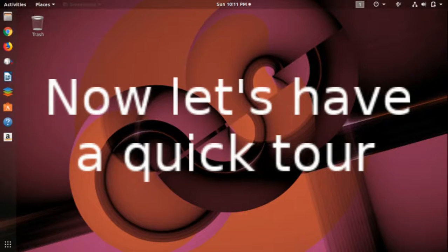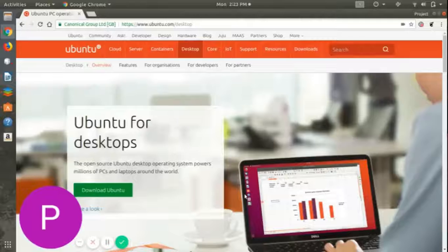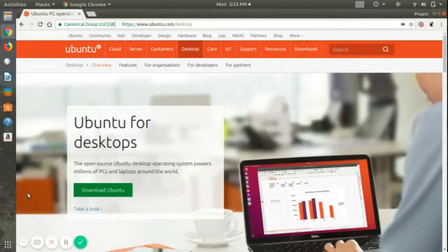What you see before you here is the desktop of the Boomer PC. Now, the Boomer PC is built on an operating system called Ubuntu. And Ubuntu is actually the most popular Linux operating system in the world, and it has tremendous advantages over Microsoft Windows and the Mac operating system. And so that's what we're going to show you here today.